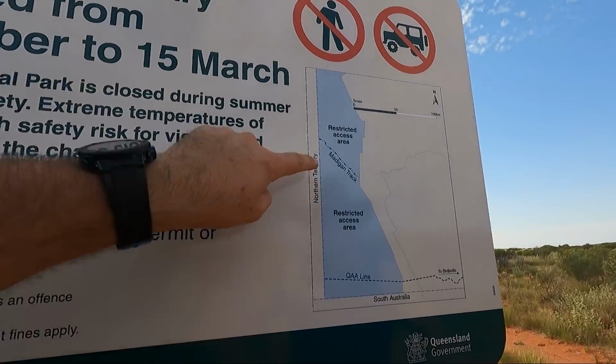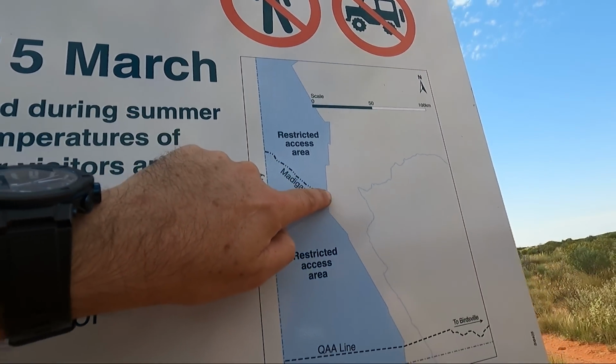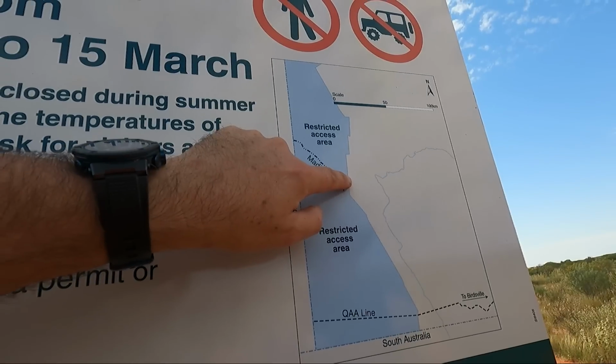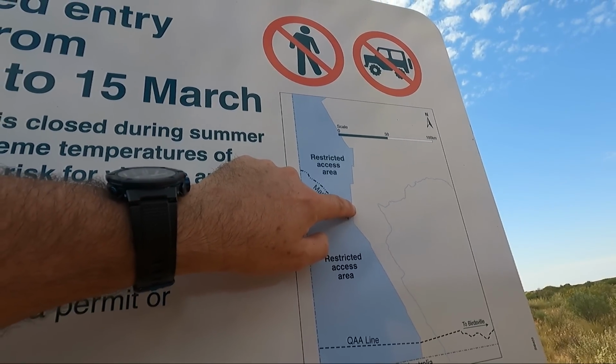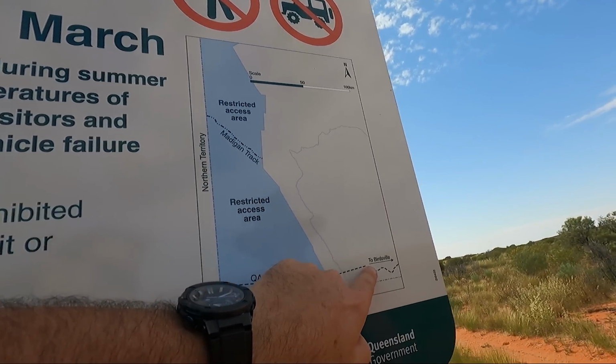So just to show you where we are right here at the moment. We're going to come down the Madigan track, and then we make our way onto private property, Adria Downs cattle station. We'll come down and into Birdsville.